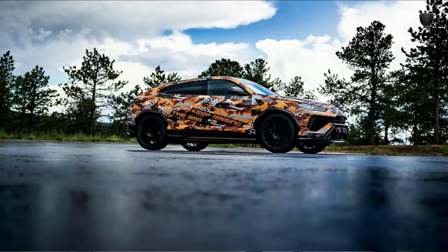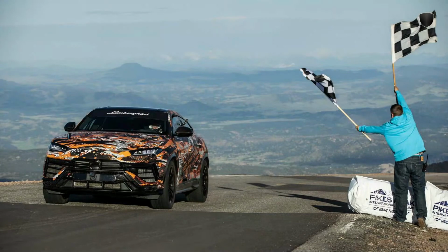The new Lambo Urus just took the SUV record on Pike's Peak at 10:32.064. That is 18 seconds faster than the last Bentley Bentayga. Now, the thing that I don't know if they ever told anything on this, but this is actually a new model that they're going to be launching, and it's going to be unveiled August 19th.